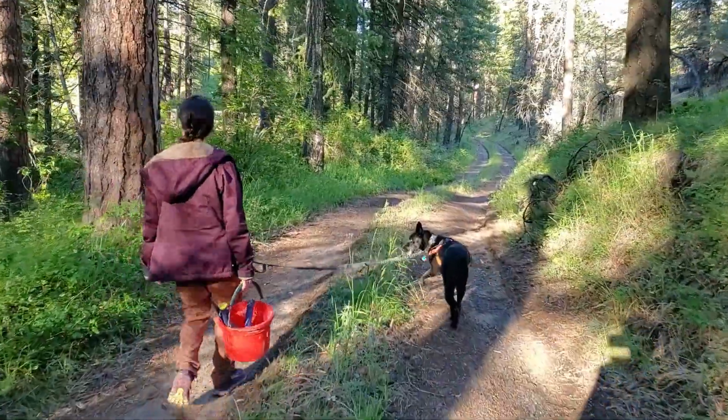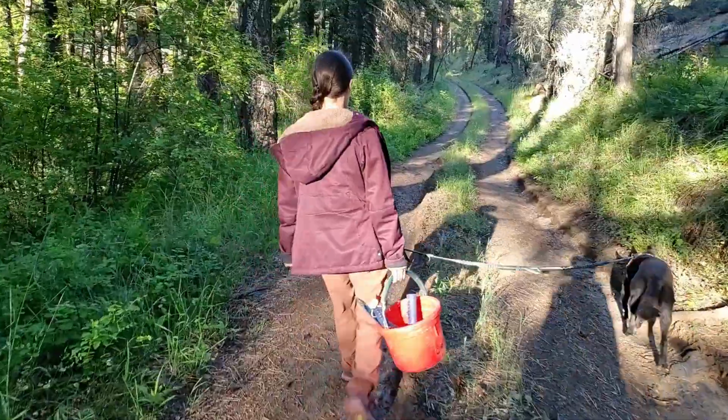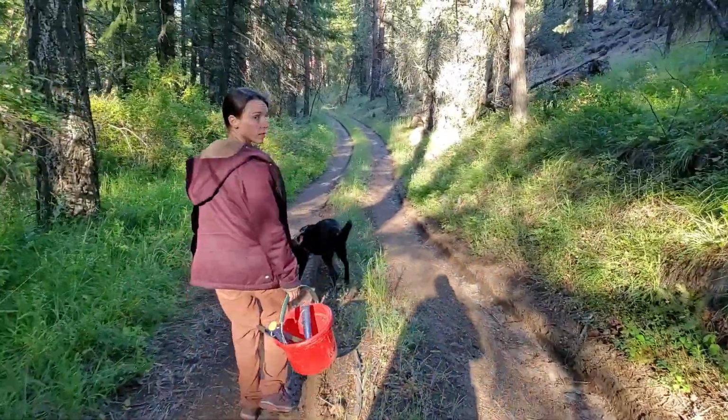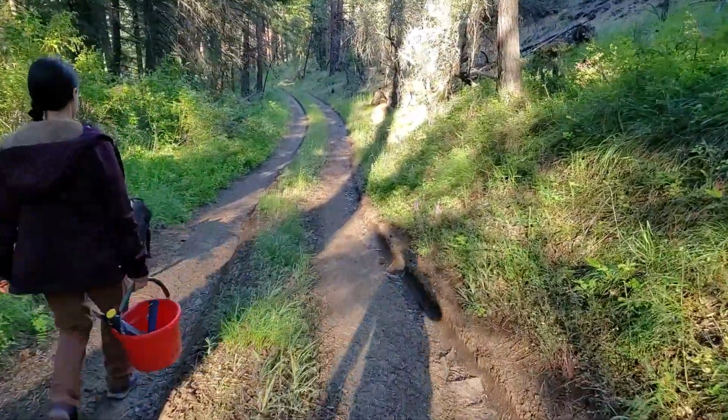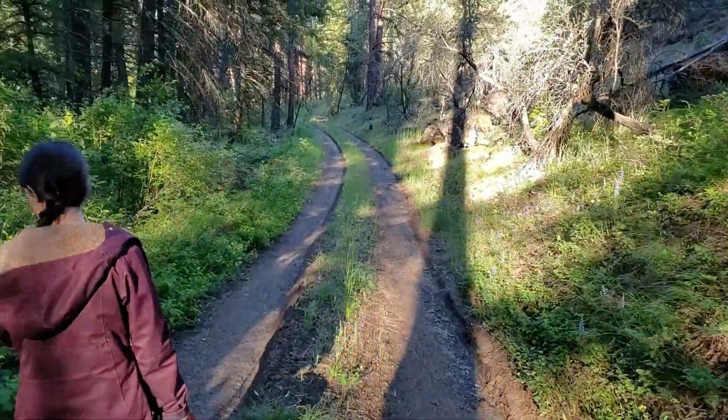Truck down here, but I'm a little concerned with the Subaru. You can kind of see here the ruts are a little deep and it's kind of slanted. You need to be like those guys that just drove past with the Jeep.